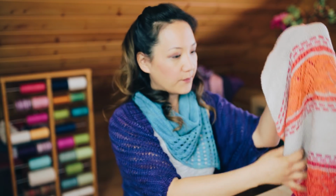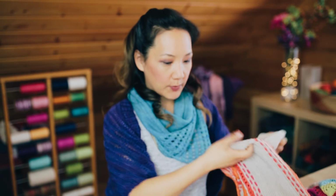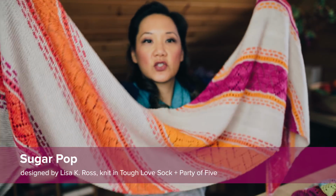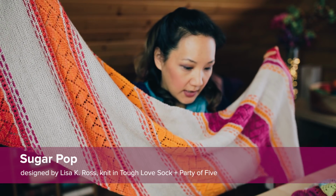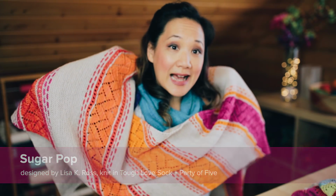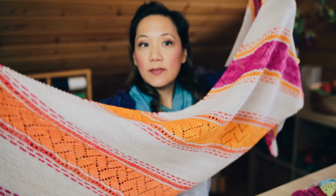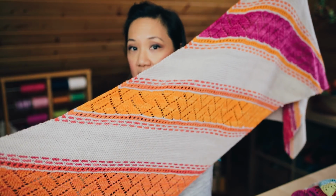So the first story I'll share with you is the Candy Shop story, and show you the 5 pieces that are in this. The first one here is called Sugar Pop, and it is this ginormous stole. It's very, very big. It is a 1 size stole. You could wrap it around yourself a couple of times, and it's basically made with 1 Party of 5 mini skein set that we have.